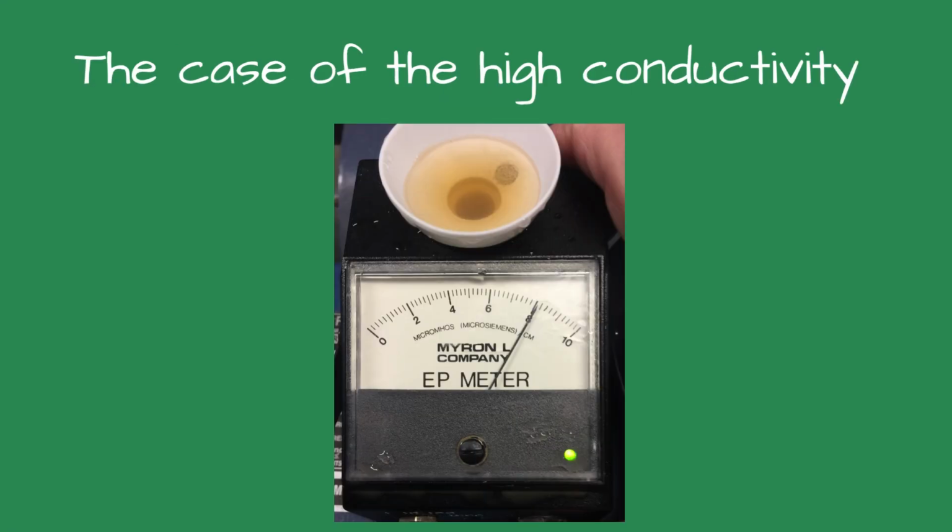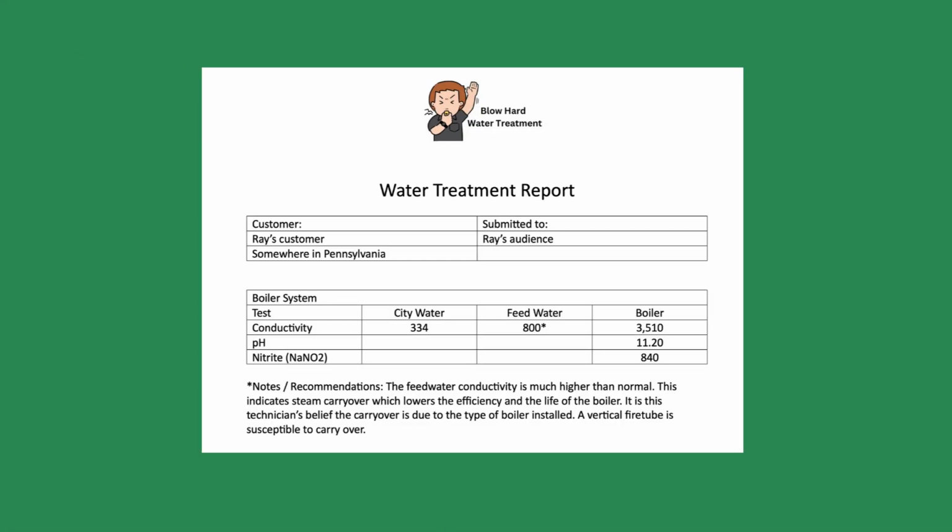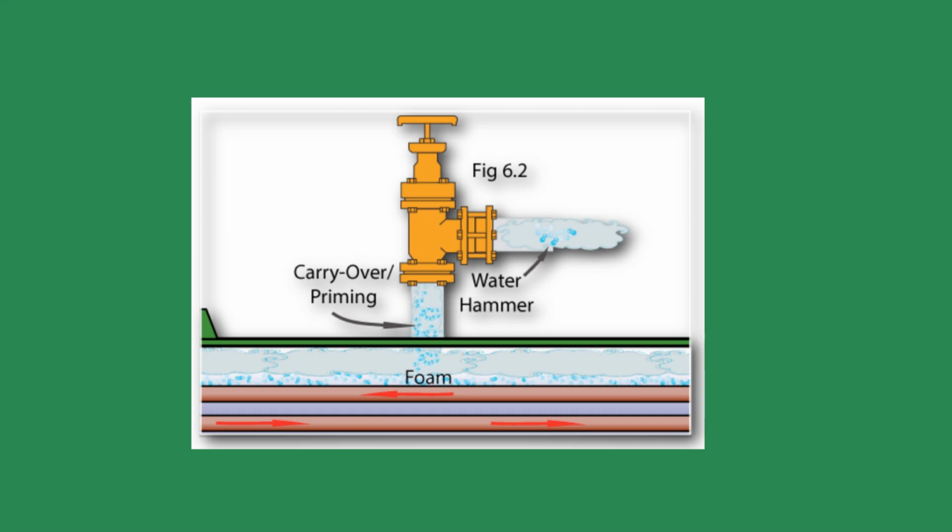The case of the high conductivity. The maintenance director sent me a copy of the water treatment report for the steam boilers we sold and asked me about the comments from the water treatment company. After reviewing the readings, I noticed the elevated conductivity in the condensate. This is typically a sign of carryover. Carryover is when large pockets of boiler water are pulled with the steam into the system. It lowers the efficiency and the life of the boiler.